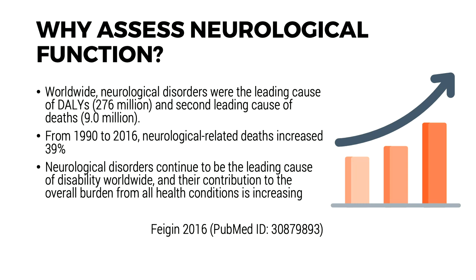So 276 million years of life are lost every year from neurological disorders. It's the second leading cause of death, with 9 million people a year dying from neurological disorders. From 1990 to 2016, neurological related deaths increased almost 40%. That's huge. People's nervous systems are not getting healthier. It's quite the opposite. And if you're just walking around the world saying all I do is put bones into place, or all I do is prescribe antibiotics, or all I do is stretch and strengthen, we're really missing a lot.